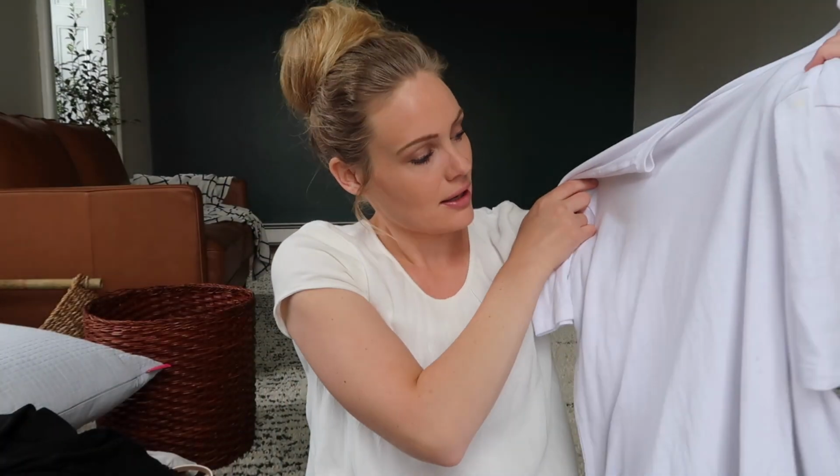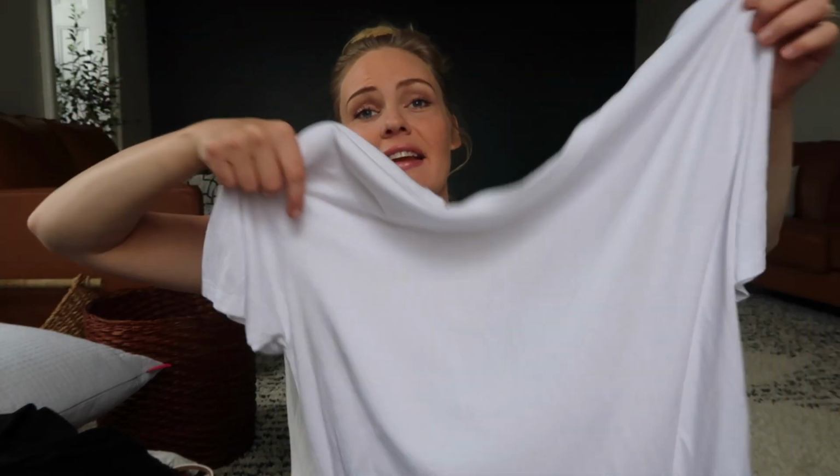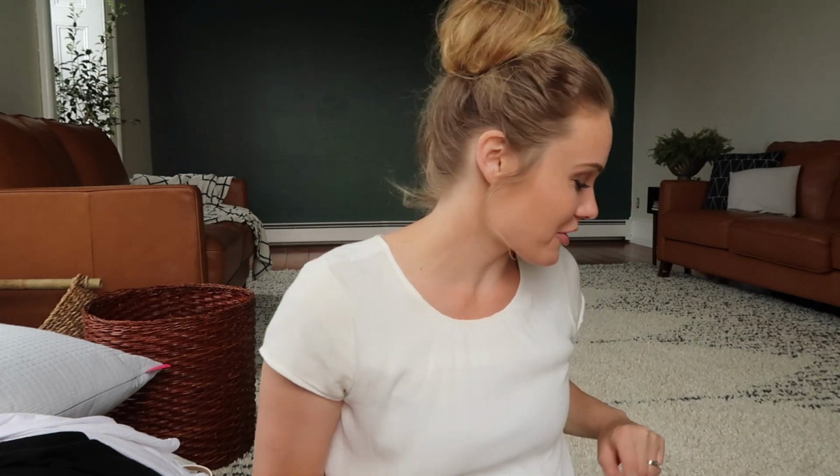And then I got this, it's the LuLaRoe brand. I think I got the stains out. I actually got blueberries or something on it when I wore it the other day, but it kind of looks like a huge undershirt. It's really long, but really comfortable, so they make up for each other.